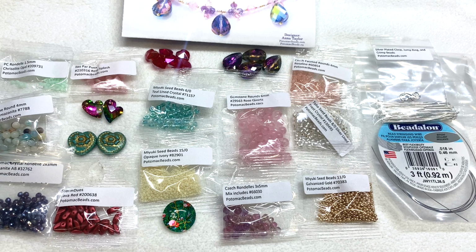Again, the colors could vary just a little bit, but that gives you a good idea of what you can expect for around the $25-ish price point. No additional shipping cost if you're in the US, and they do ship worldwide with a shipping cost starting at $4.99.